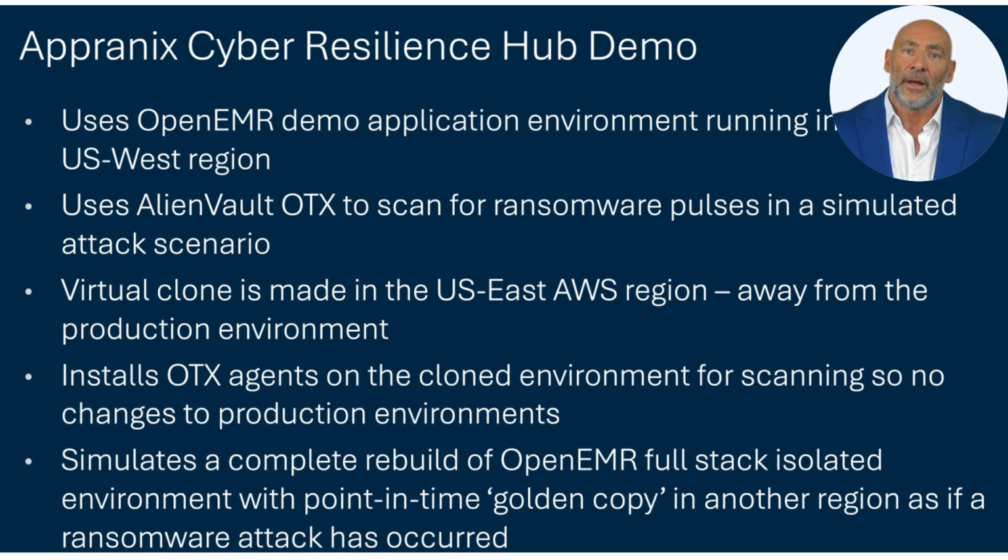While the production environment continues to operate in the West region, you can simulate the rebuild of the clean room from a point-in-time golden copy as if a ransomware attack has occurred. Watch how the entire Appranix along with OTX can be implemented in your cloud environment for a comprehensive cyber resilience solution.